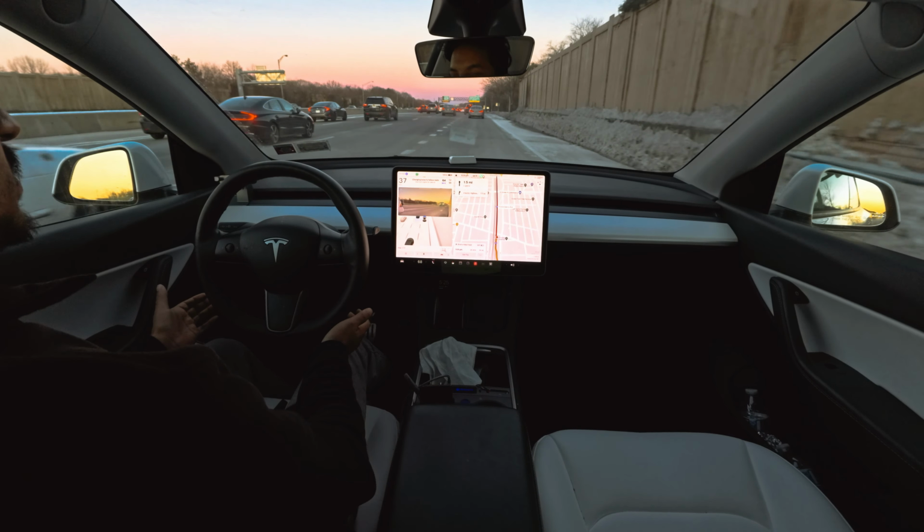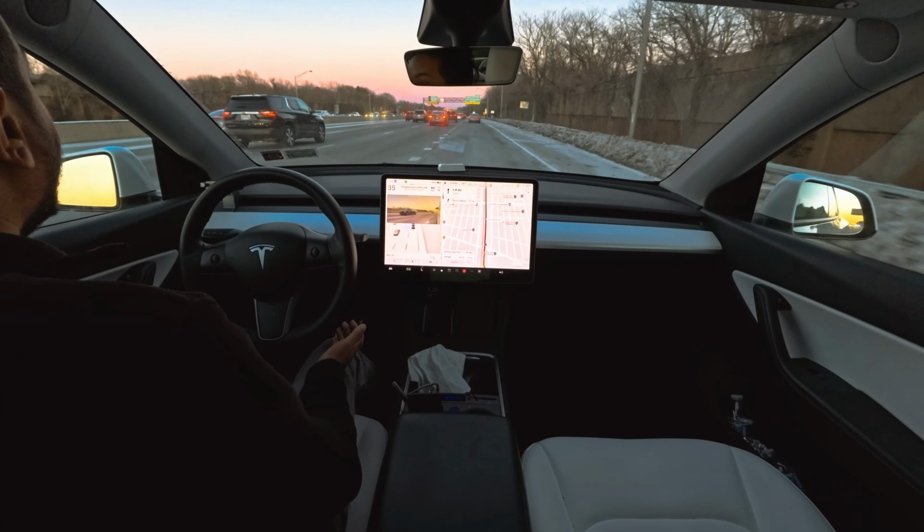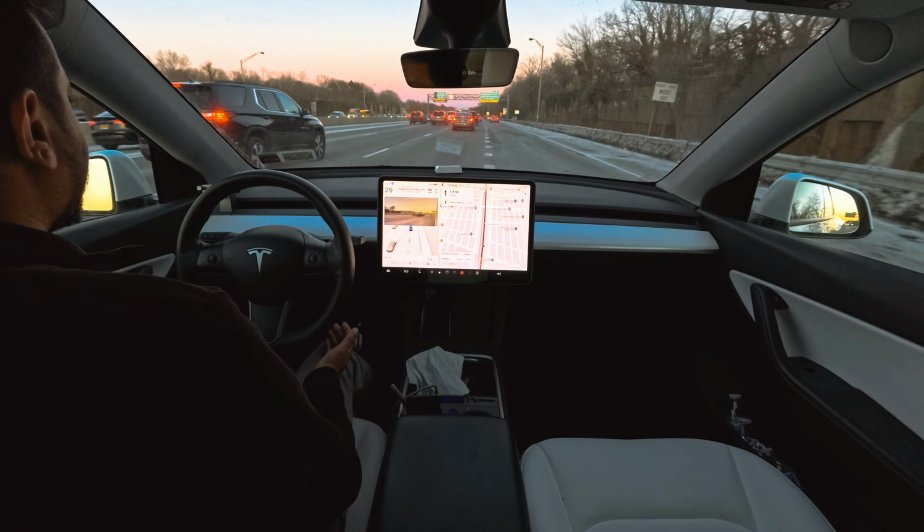Again, guys, here the car gets a space and merges perfectly. So lovely drive by FSD.